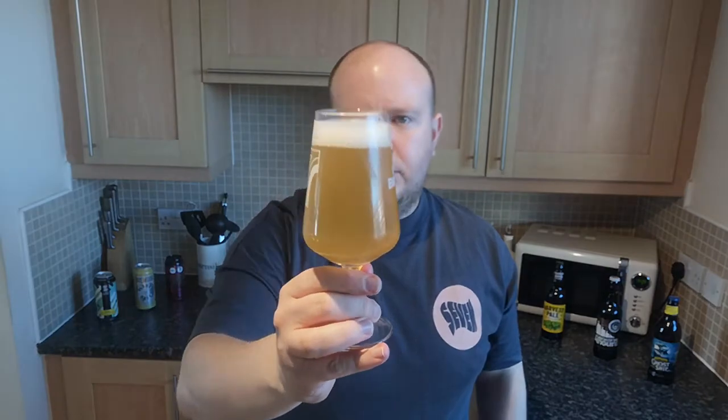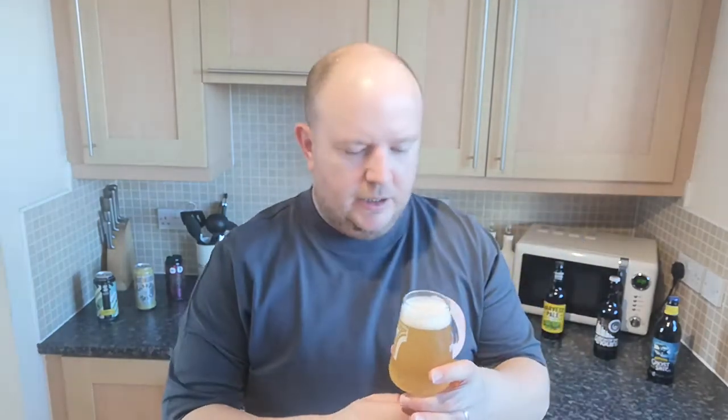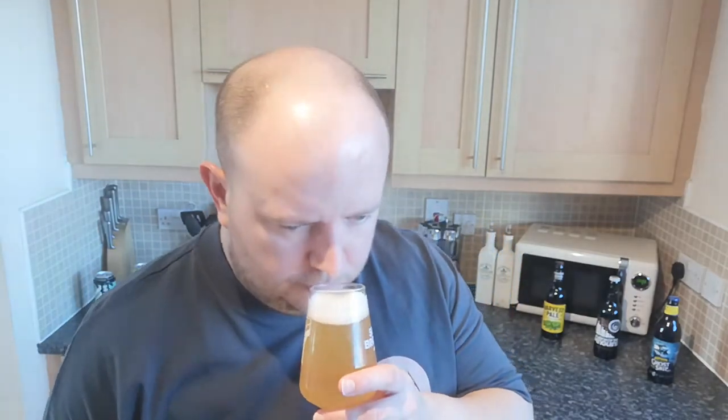It's 4.7%, so it's below 5%, which I think is the start of an IPA threshold. It looks decent, looks alright. We haven't got all the can in there because this is only a half pint glass, and of course 330ml can is 2/3. That's just science or mathematics. Right, let's go. Should we give it a whiff, see what we can sniff? I think so.